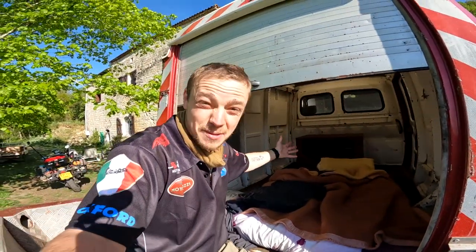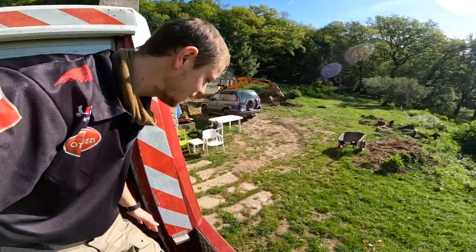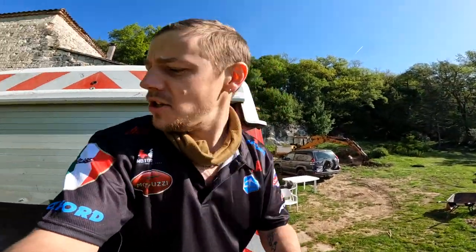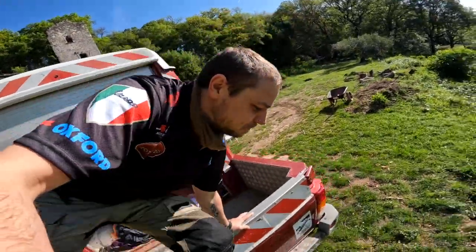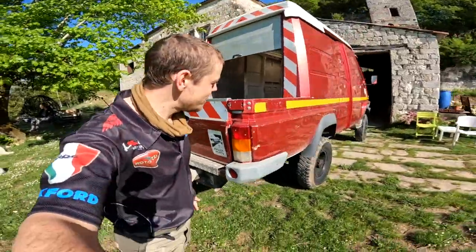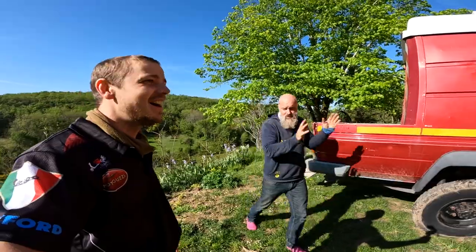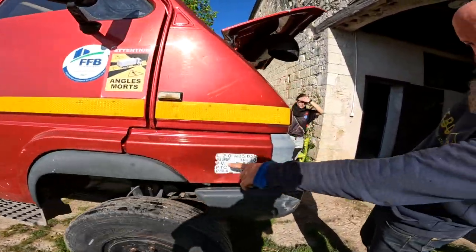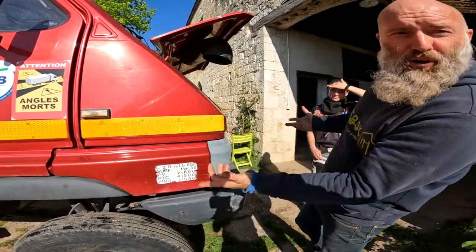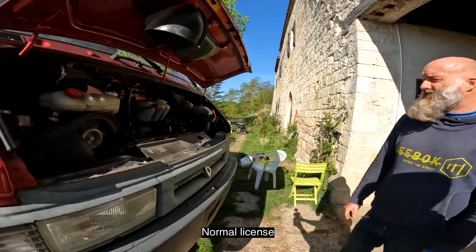In here you have like a whole camper van inside. But it's on like a huge high clearance four-wheel drive base. So I opened the hood, so it's very simple, very clean. Yeah. So 2.8, so you can drive it with a normal license, yeah.